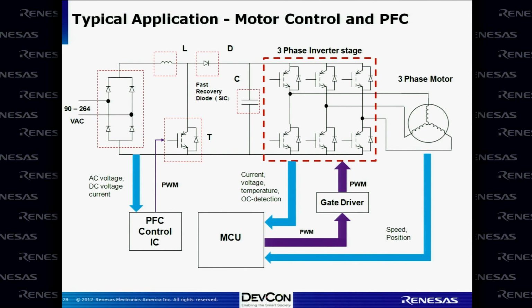So a typical application where you have a unique power factor correction, as I said earlier, is motor control. So here we have a three-phase inverter driven by the microcontroller, which has to drive the gates and measure currents, and then we have a front end with power factor correction, boost topology, and a power factor correction controller IC. Okay, so that's one way to do it.